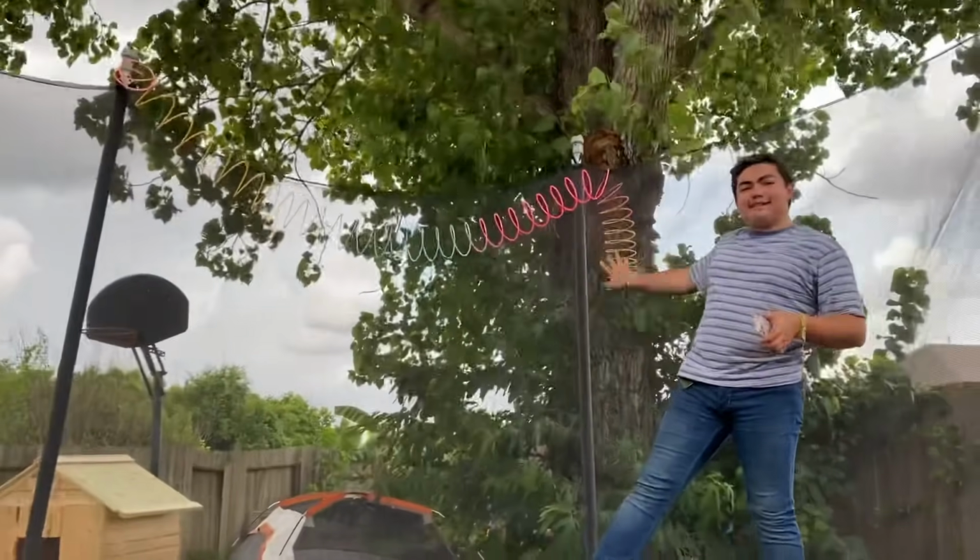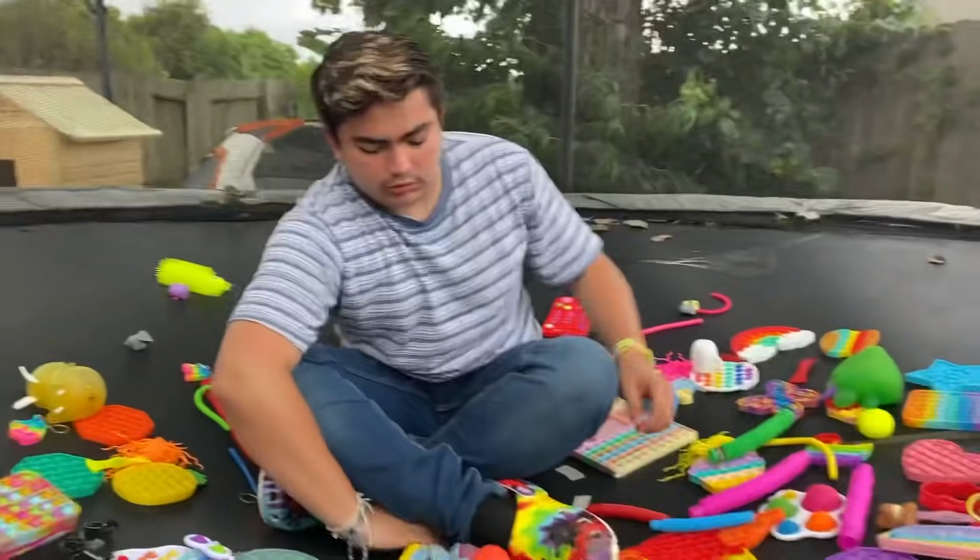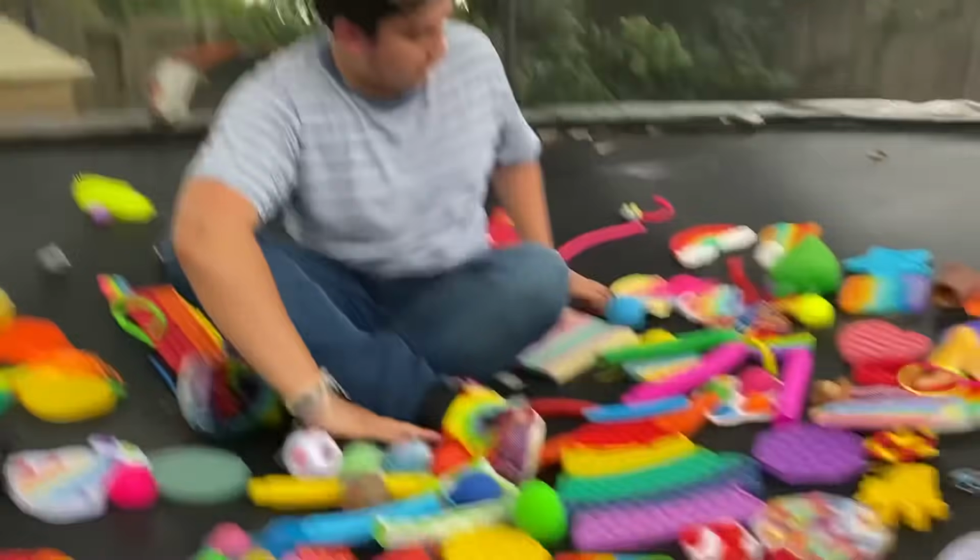Okay, guys, I'm gonna have to go. So we put in one of our giant slinkies up here. Yes, so cute. Okay, let me get in. Oh my god, isn't this crazy?